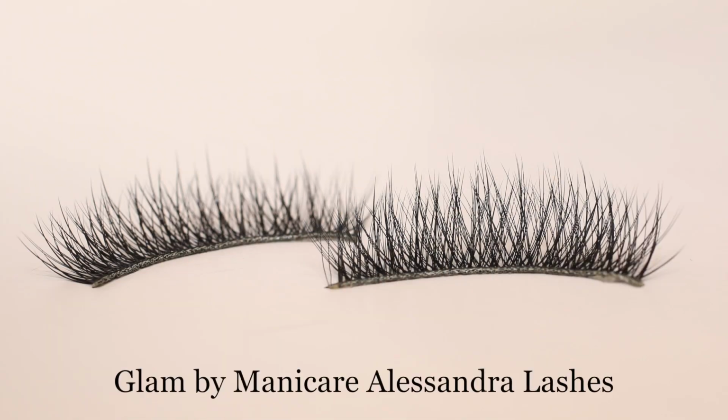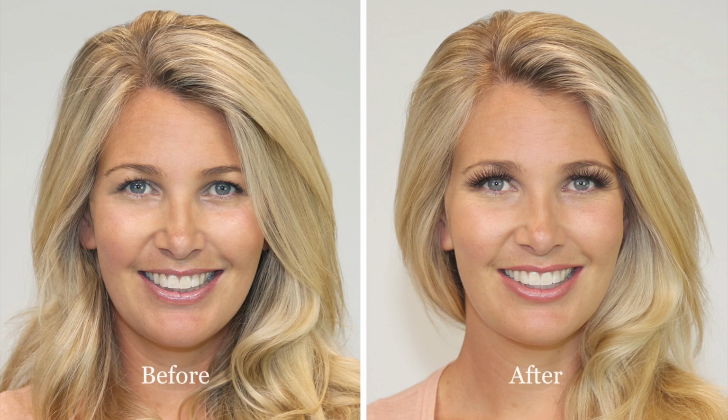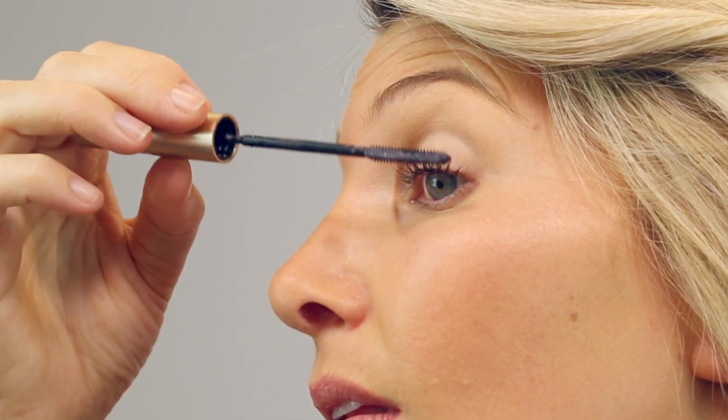Next, we have the Alessandra lashes. These lashes have a bit of a funky crisscross design. This helps give not just volume and length, but layers of textured depth. Before you put on your lashes, it's best to curl them and apply a coat of mascara. This way, it'll help your natural lashes blend with the lashes you're applying.